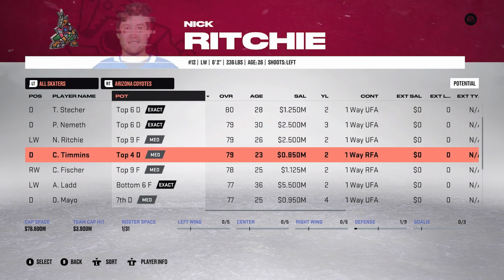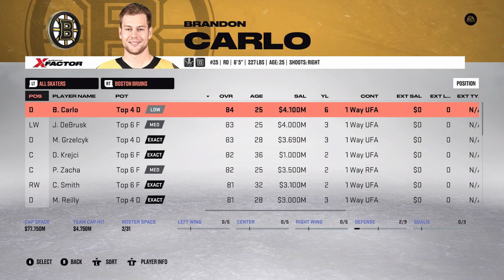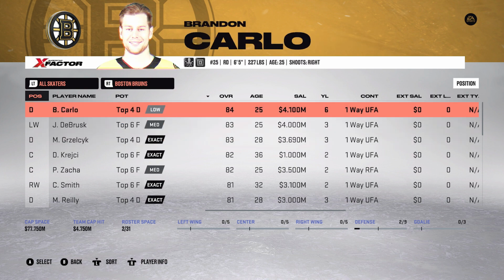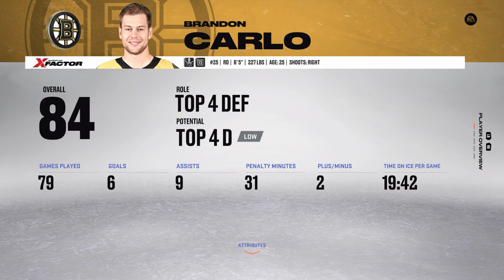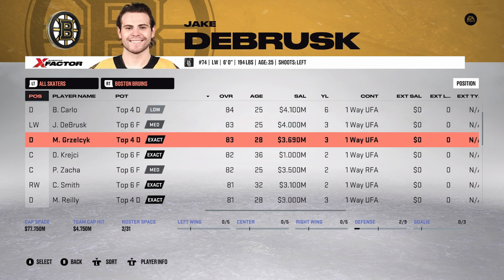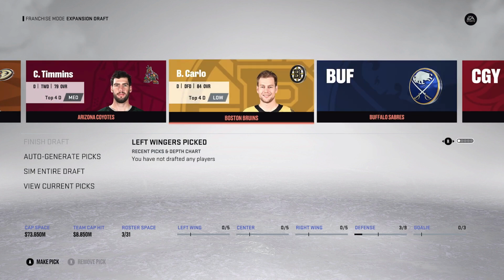Connor Timmins, 23.79. Can often be a good defenseman, so I'll actually take him and the Coyotes there. I know there is position restrictions and stuff, but right now just focus on best player available. Brandon Carlo, 25.84. Could be a great defenseman for us, honestly, even in the future. Jake DeBrusk there. I think Brandon Carlo, wow. So we are taking a lot of defensemen.